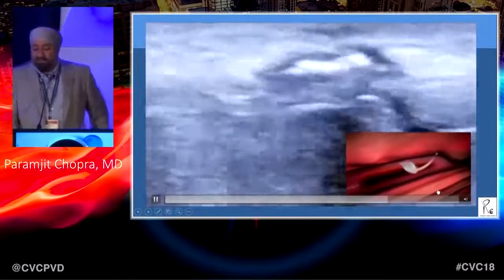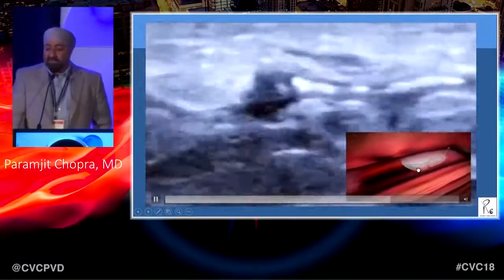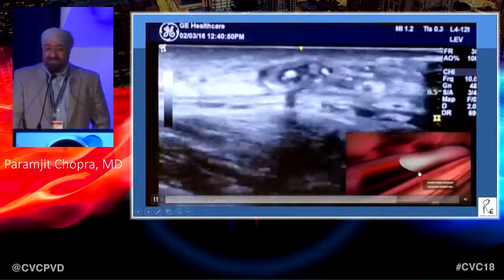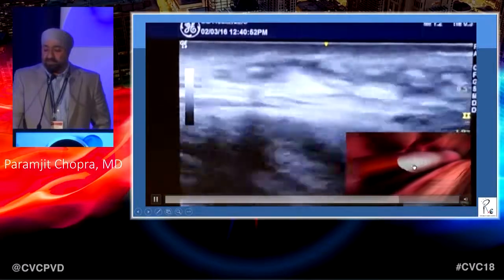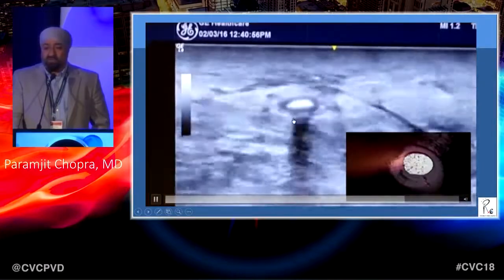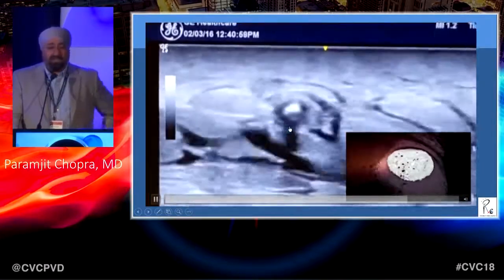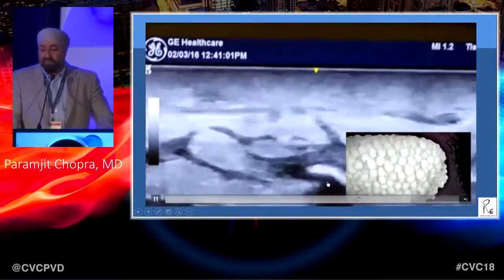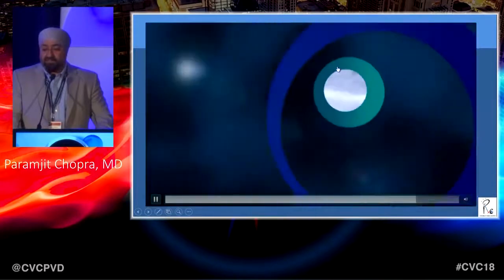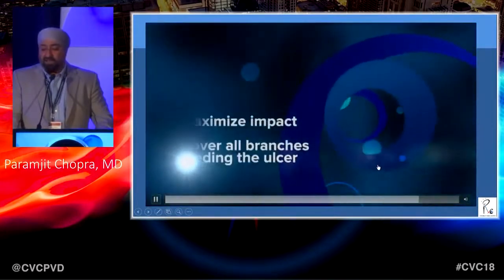A little graphical representation to show what it's really doing. It's never as clean as this, but that's the concept, that we are actually allowing this foam to displace it. That's why I elevate the leg so gravity helps empty this out as well. You can obviously see there's edema in the tissue as well.